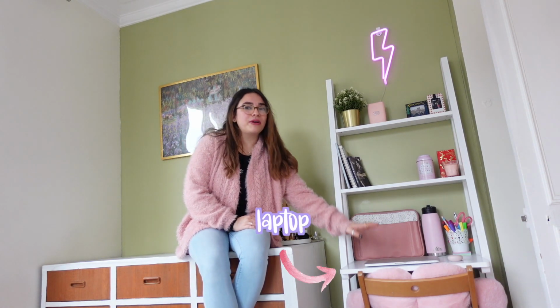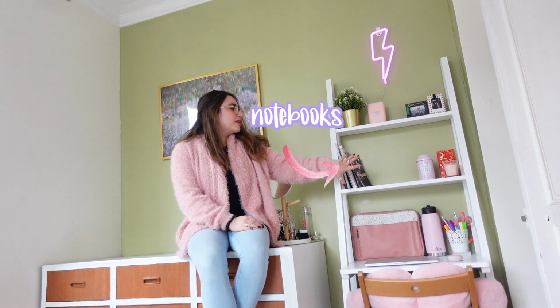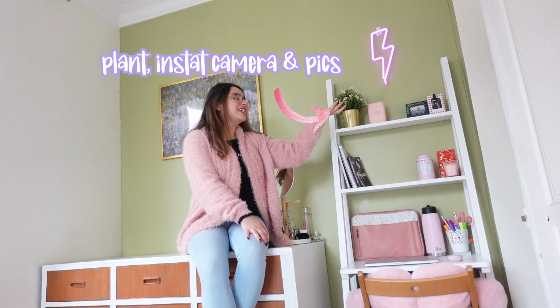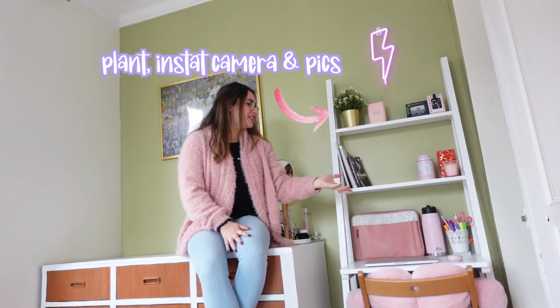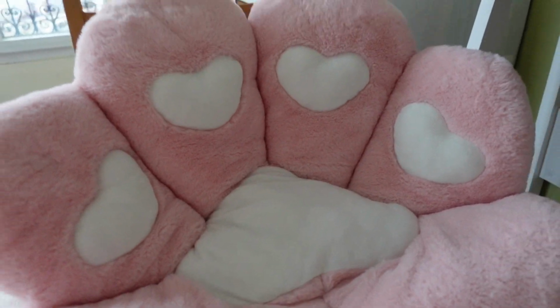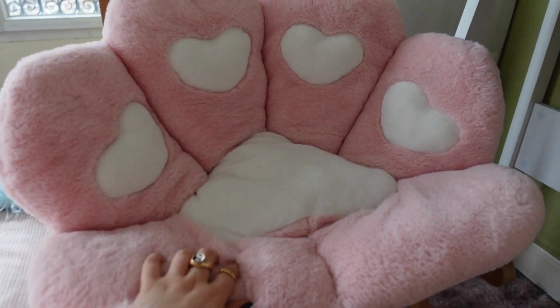So I wanted a desk where I could stack things. So I wanted something tall and something that would basically go into the wall. So I can put my laptop here, I can put like my notebooks, memorabilia, a neon light bulb, which is pink, my instant camera, a fake plant, some pictures with my friends. And I bought this little like cushion pillow, which is really cute and it's actually really comfortable.